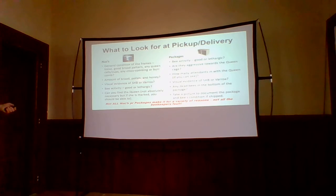How much brood and pollen is in there? Is it a good pattern? Is there evidence of small hive beetle or varroa? If there's a ton of small hive beetles, I'd be leery. You might not see varroa. They're so small, you're not going to see them on the bees very well. Usually they're on the underside or in capped cells. If you can see evidence of varroa, that's probably too much.